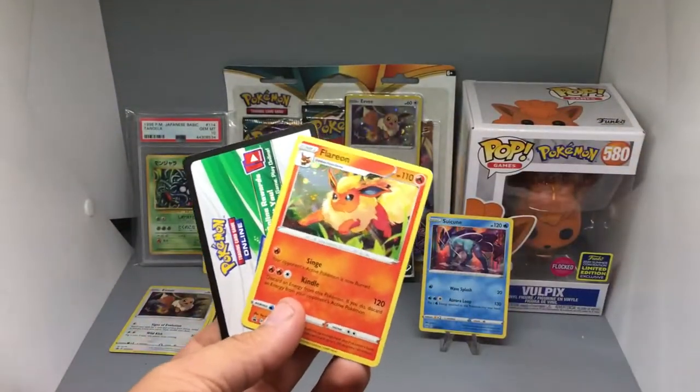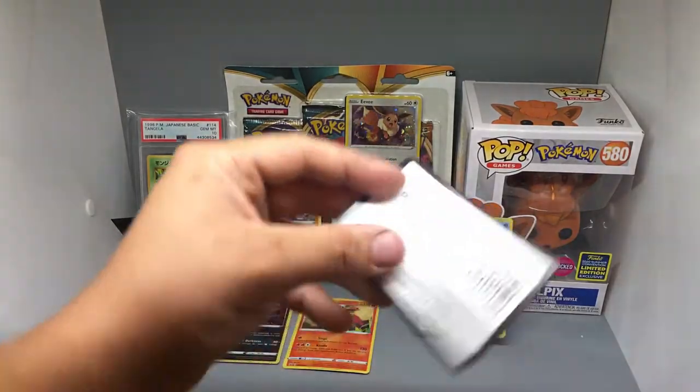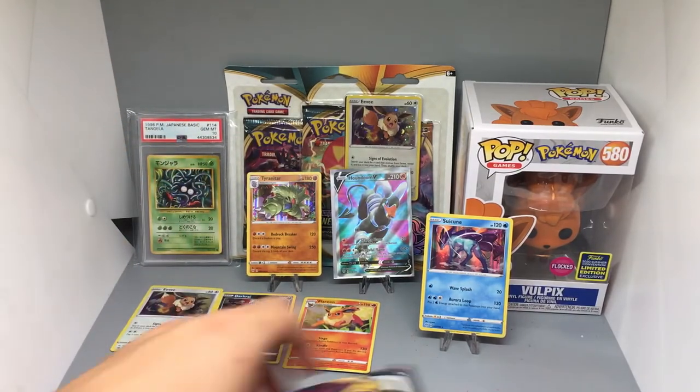Another Flareon. Holo, and that's very nice. It's a little bit off left to right. And we have another code. Set this Flareon down. 3 packs.